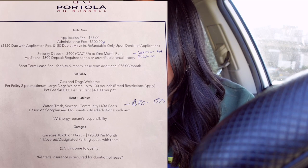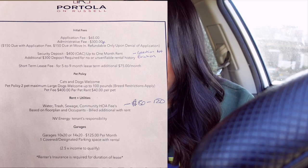Okay, let's go through the specs. So application fee is $65 per person. Administration fee is $300. Now that goes towards the application fee, which is $150, which will hold the apartment for you. And then $150 due at move-in. So that $300 is for those two. And then refundable only upon denial of application.